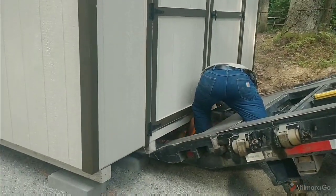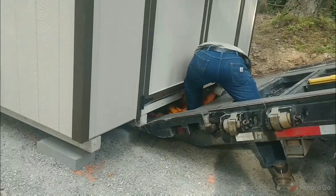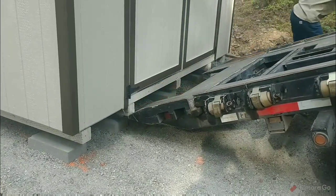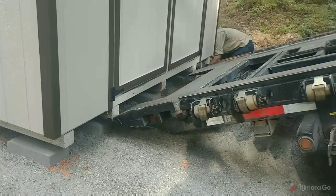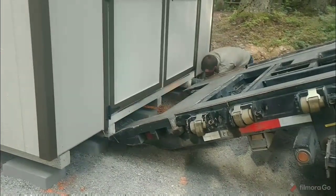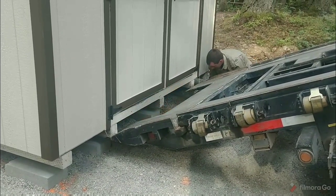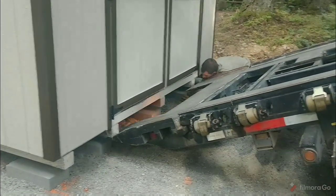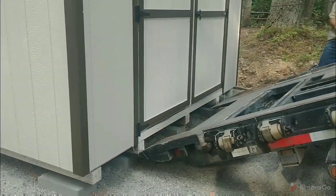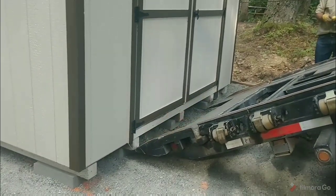Last minute adjusting. That block was just a little low, so he's lifting it up just a bit. Same with that one over there, I guess. Makes it nice when the site is this nice, 5/8 minus driveway gravel, and you can real easily just move some things around a bit and add an inch here or there. Yes, sirree, Bob.